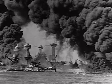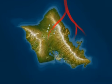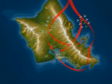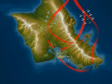Pearl Harbor, 8:55 a.m. The seas were still boiling with smoke and flame when the second wave of the Japanese attack struck the island. This time, 167 aircraft split into 2 main groups. One headed inland. The other hugged the eastern coast and continued south to Pearl Harbor. But this time, the Americans fought back.